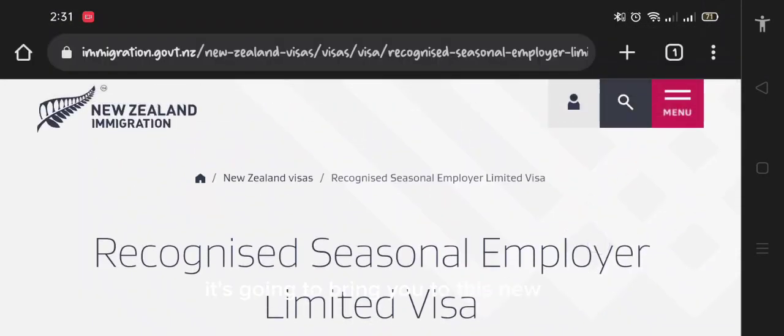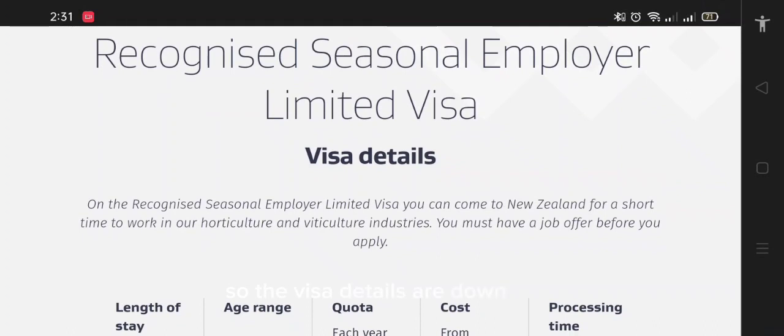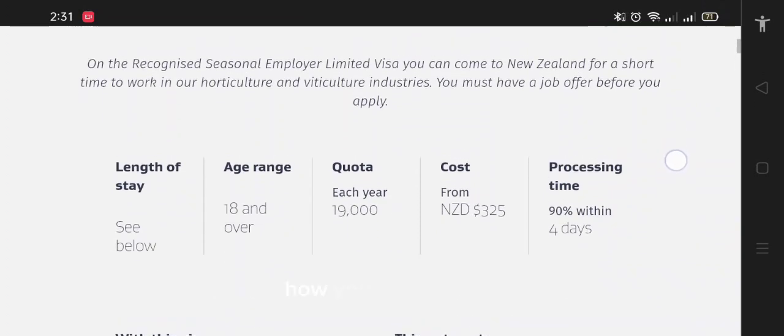It's a very beautiful tab, and it's the New Zealand immigration. They deal with the New Zealand visas, recognized seasonal employer limited visa. This is what we want to talk about today. So the visa details are down here: what you need to know about this visa, the type of visa it is, and how you go around it.